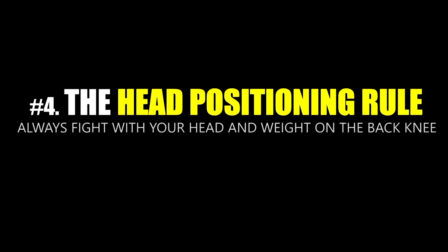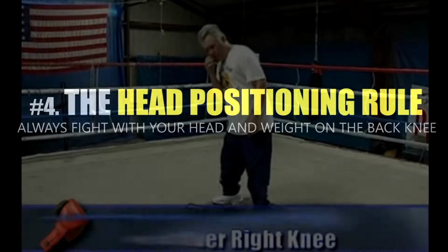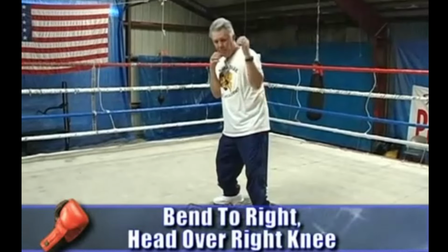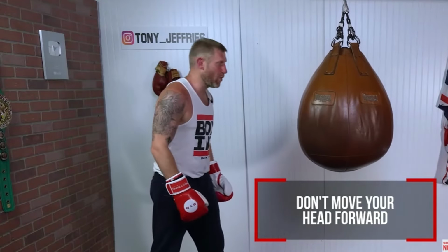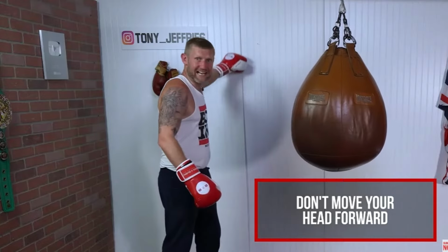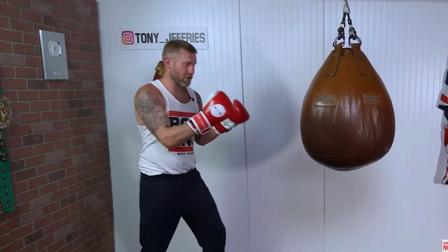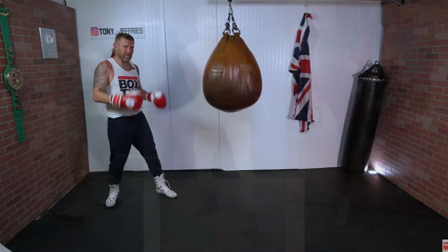Make it count. Finally, number 4, the head positioning rule. It goes something like this. Generally speaking, you want to fight with your head over the back knee. Bend to your right, put your head just over your right knee. You never want to bring your head forward. If you think, I've got this line here, we've actually got a line there, I never want to bring my head in front of the line, so I'm keeping my head behind the line, keeping my feet underneath us.